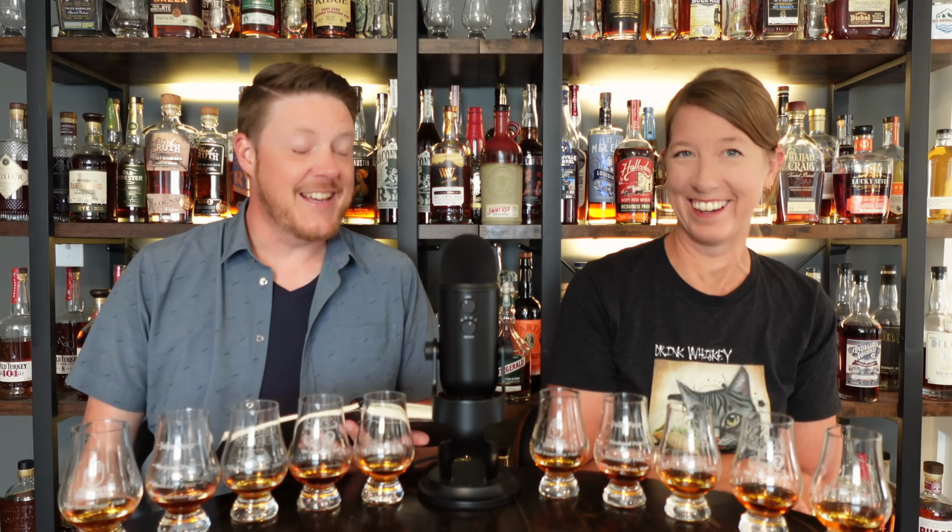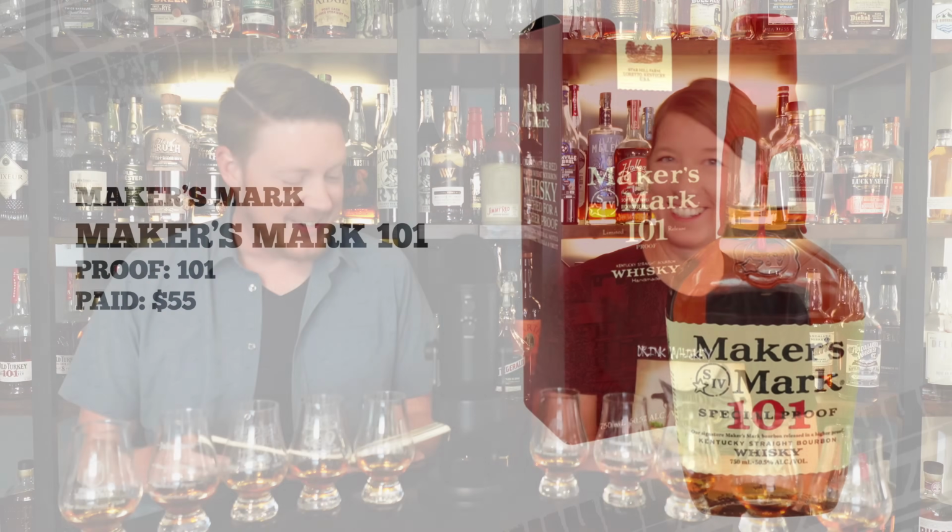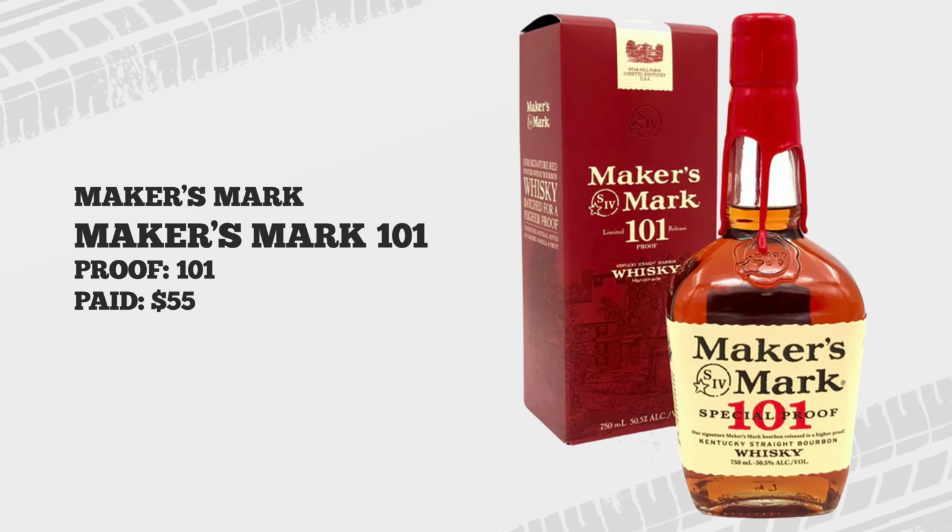Yeah, I think people do like it, but I would say higher than 50% of people buy it because it is a pretty bottle. Yeah, historically, this one hasn't done that great in blinds for us either, so we're going to find out. The next one, Maker's Mark 101.